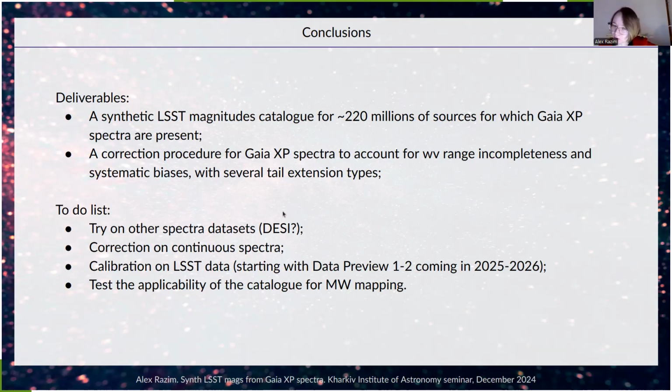Trying to calibrate to use this kind of approach for producing synthetic magnitudes for other spectral datasets is also something to look into, although we are not sure that we are going to do this. What is probably more interesting is to try to do this calibration with the data preview photometric data that LSST is going to produce in several months.